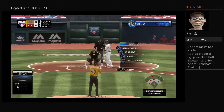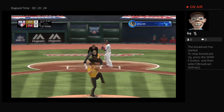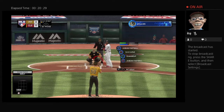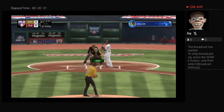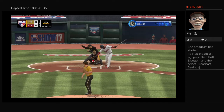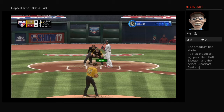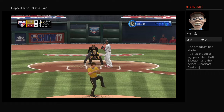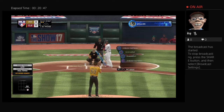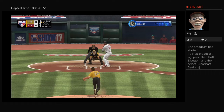Stepping into the box, Edwin Encarnacion. He'll look to bounce back after striking out his last time up. Couldn't hold up on the curveball there as he went around for strike 1. Here's the pitch. The knee buckler, and he swings and misses at it. 0-2 with this guy. This could be the worst scenario you want. He's got 4 pitches that he can throw for strikes now. And you really don't know what to look for when you're the hitter. Pitching has the upper hand early as we're scoreless in inning number 4.